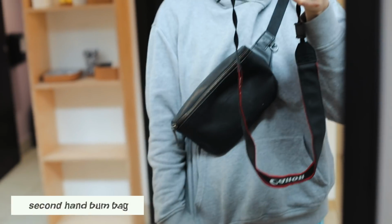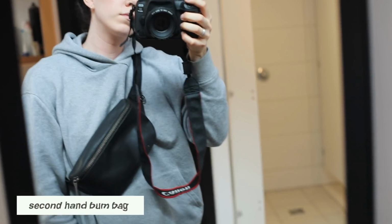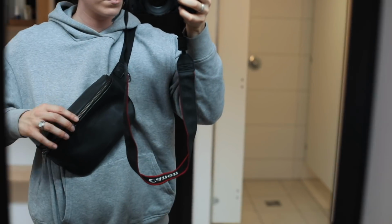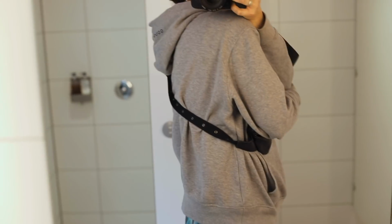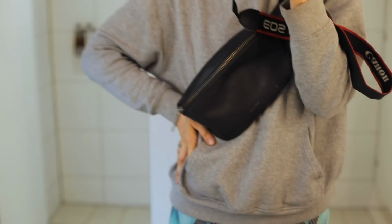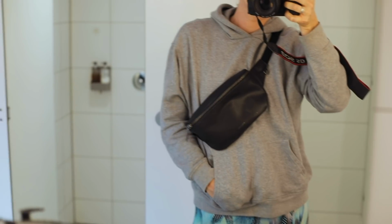And on the clothes front, I really highly suggest taking a secondhand bum bag with you. They are so handy because they're just right there. And they can carry all of your essentials. Like if you want to take a mini camera with you, for example, your wallet, your purse, any money, etc., then you can have it right here, and it's safe as well, and it's really easy access.